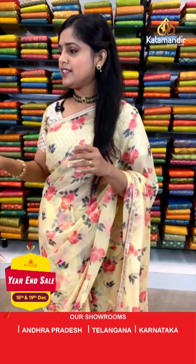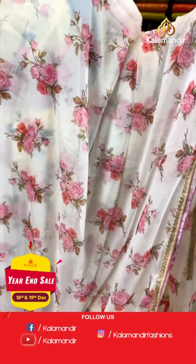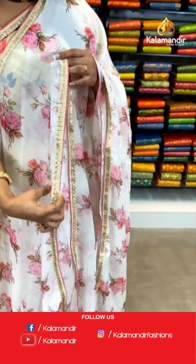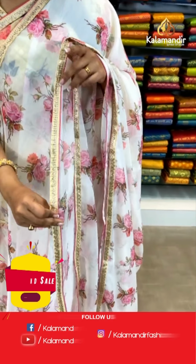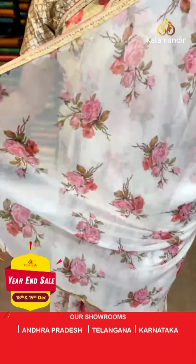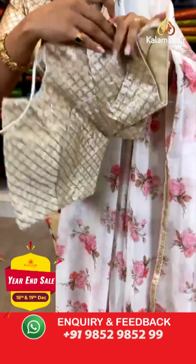Next up is a great saree. A very gorgeous off-whitish colored saree. And as you can see, there are pink floral works on the entire body. Absolutely stunning piece with patch border. If you can look closely, it has sequins work on it. Pallu will be the same as the saree. Tassels at the bottom, and let me show you the blouse piece that goes with this saree.